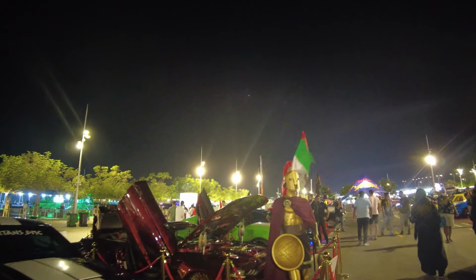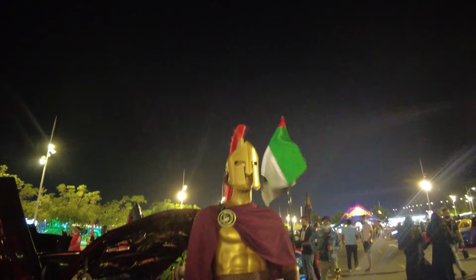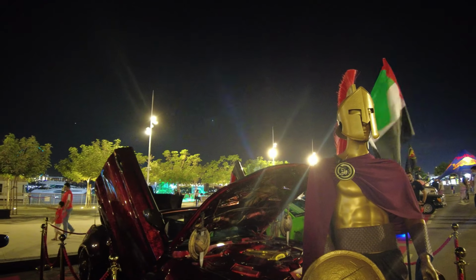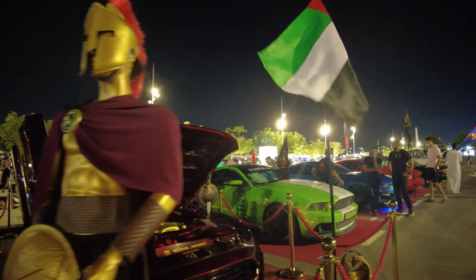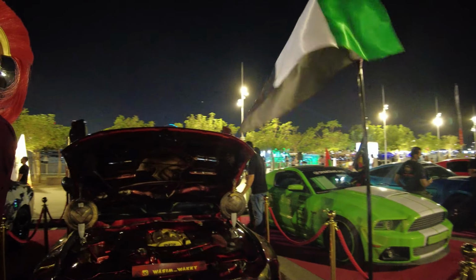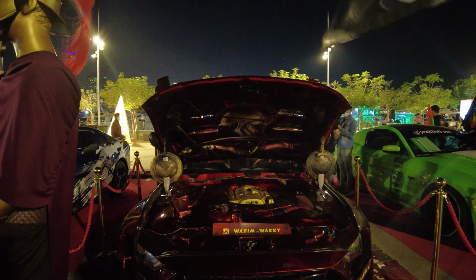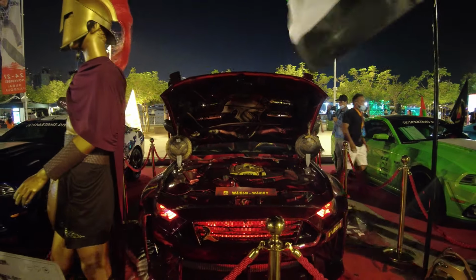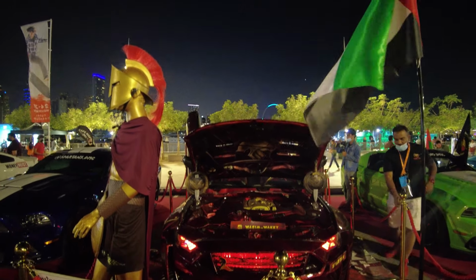Alright, there is something here that you need to see. Not this one, this guy standing here with the shield, but then there is something here. Spartan concept. I can't figure out what car it is. I think it's a Mustang. Yes, it's a Mustang, and it's been modified crazily. There's no space to modify anymore. This person just switched on the lights. It's a Mustang, but it's crazy modified.